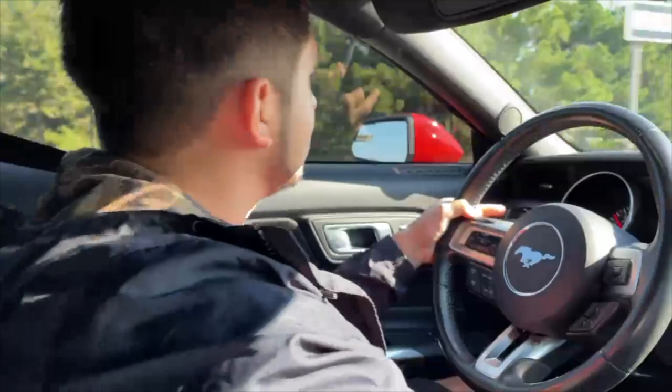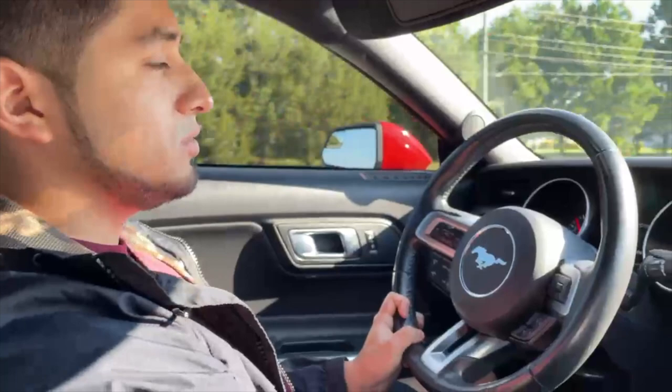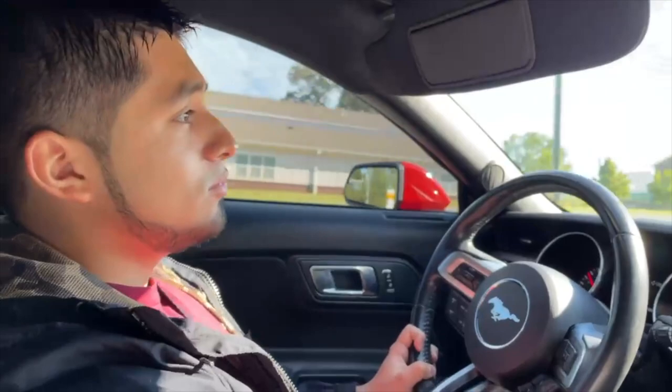But yeah, today we're going to be going to the Cars and Coffee here in Morrisville, and let's see what we can get on video. So be there shortly. Damn, look at this Mustang, boy.